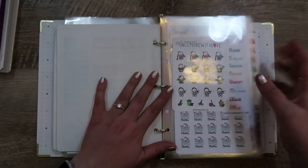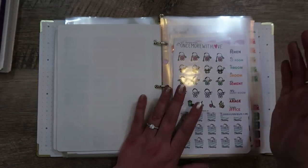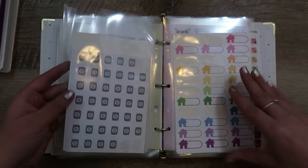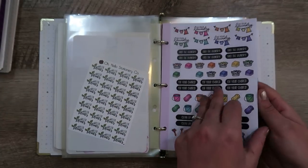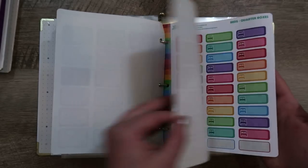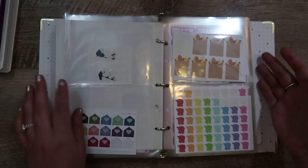And then we have what I call chores or household, I think is what I used to call the category. So far we've got travel, and then we've got household. So I have cleaning stickers, more cleaning stickers, little house stickers, clean out the fridge. These are Christian and Michael's, just literally chore stickers, laundry, cleaning, making the bed, etc.